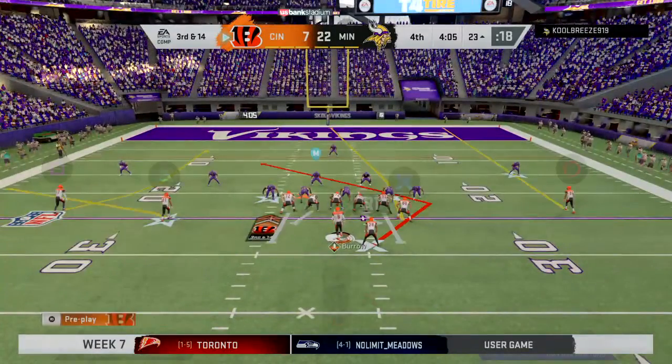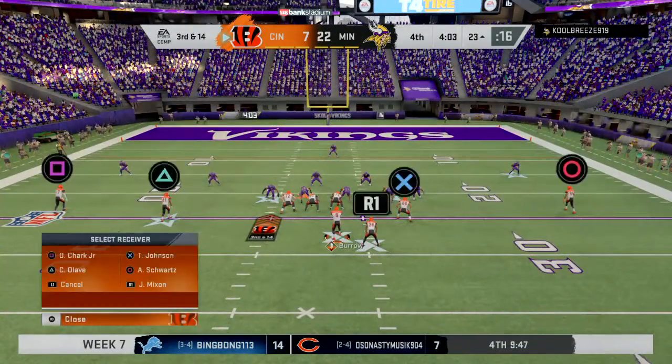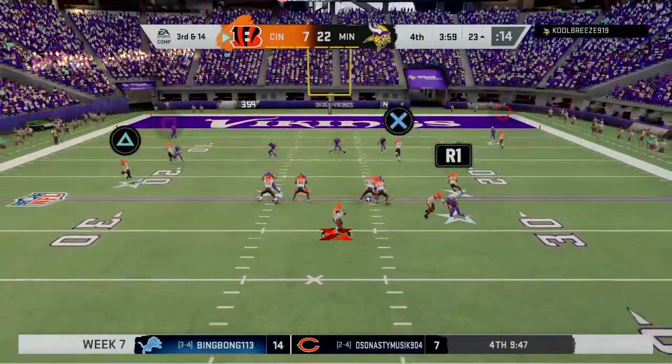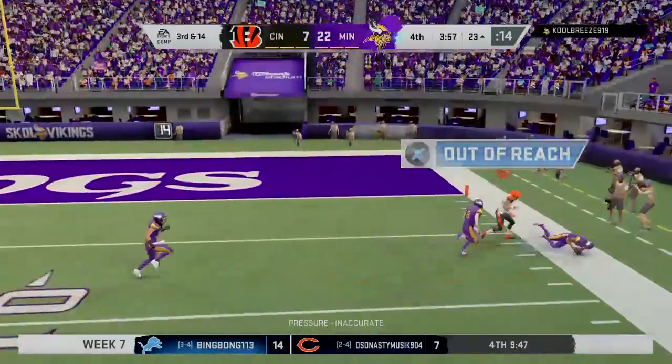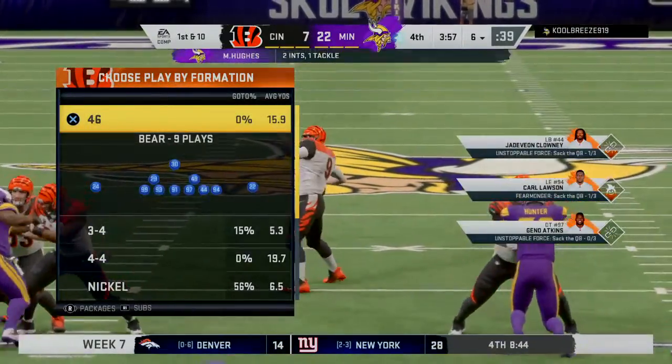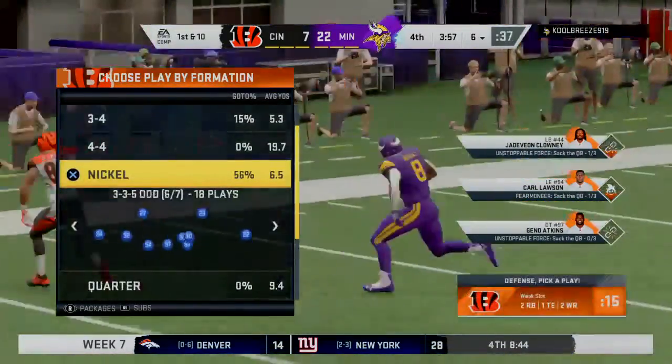But they put themselves in a great spot with this big lead, and they know they've got to throw the ball. These pass rushers have to be salivating. It is pin your ears back time indeed. And my goodness, another interception. Picked up by Mike Hughes.